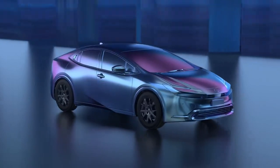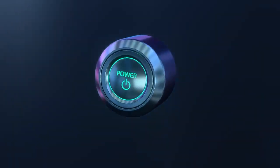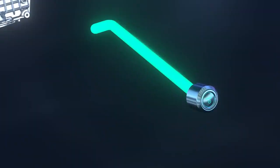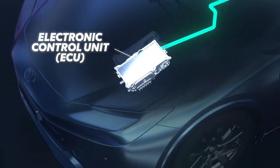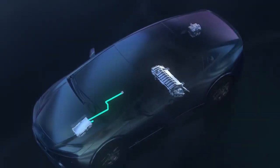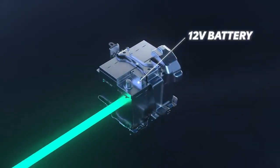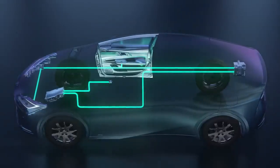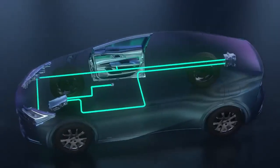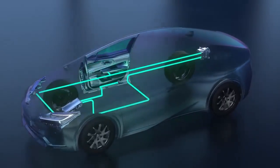Unlike a traditional gas-powered vehicle that cranks a starter motor to get things going, a hybrid start button first powers up the system's onboard computers, the electronic control units. Like virtually all automotive systems, these ECUs operate on the 12-volt battery circuit, which also powers vehicle lighting, windows, door locks, and similar features. This explains why you'll find a typical 12-volt automotive battery on every Toyota hybrid.